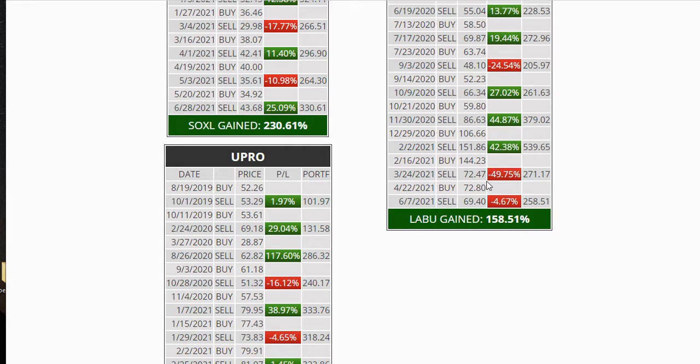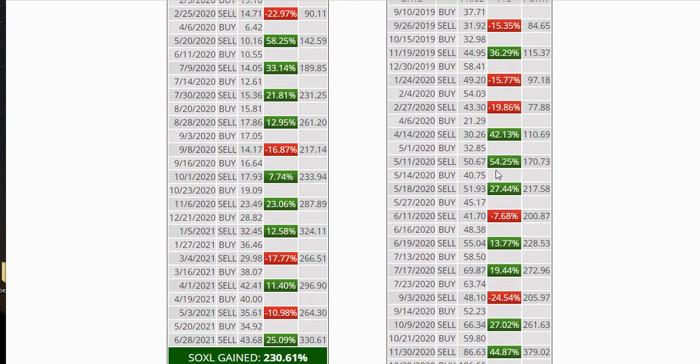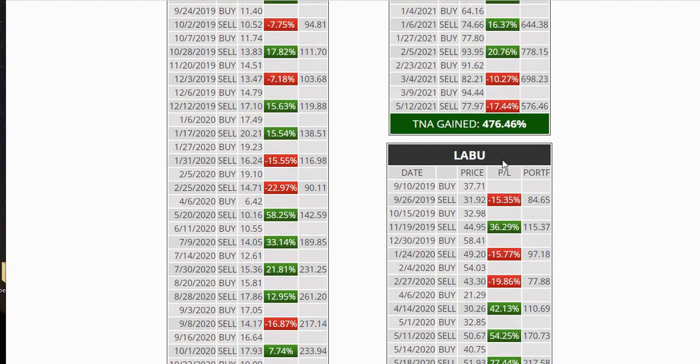So if you lost half of your portfolio, would you give up and quit, or would you hang in there? As you can see here, even though this one didn't gain very much, it's 158%. Over the same 2 years, the stock market only did 42. So we did 3 times better. This is the price you have to pay to do 3 times better than the market: you have to be willing to take these big losses. But you see it has many big winners too, 54, 42. So this one has big winners.